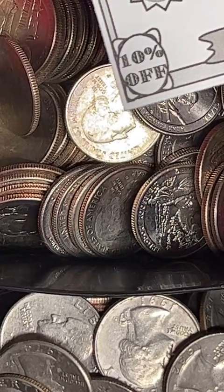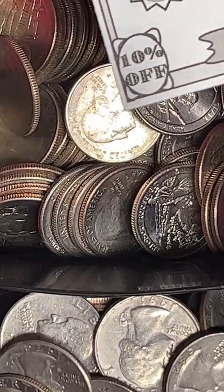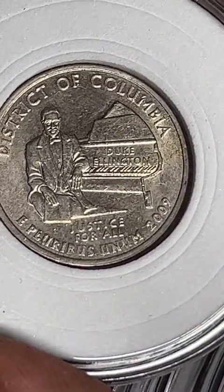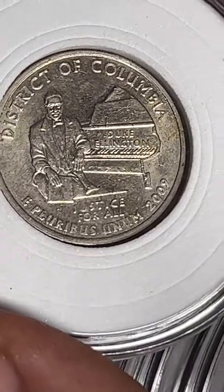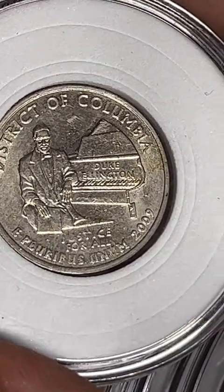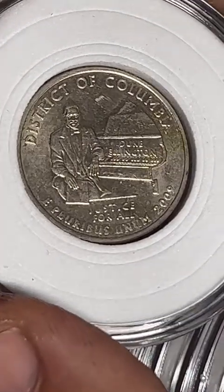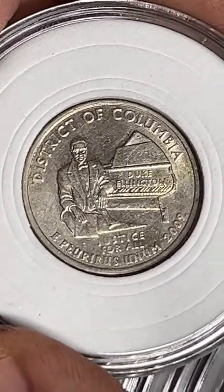Where the heck is it? Aha. There you go. You see underneath the E? Second little leg on it. Yeah. That's what you're looking for.